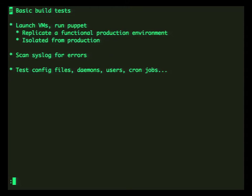We don't trust that just because the resource is in Puppet that it's there. We go check on the OS. Is it actually there? And so we look at config files and modes and things like that. Pretty standard. Our tests running on Jenkins somewhere are SSHing into all these servers and testing all these things. Those are the build tests.